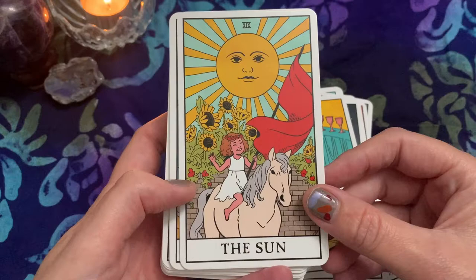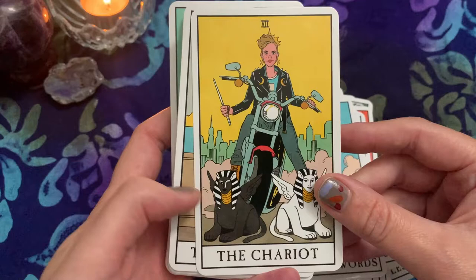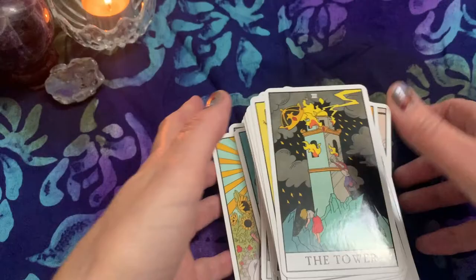The little teeth. Reminds me of me, I got a little gap in my teeth, a little front teeth, just a little gap. First one, Modern Witch.